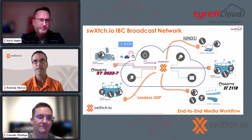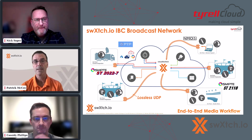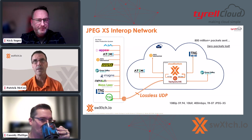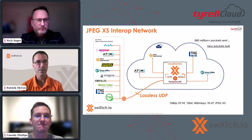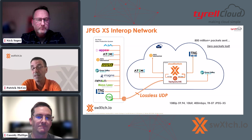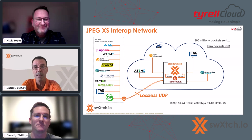And so, we've done some testing with, Cassidy, 70 some different vendors utilizing our cloud switch, our bridge, and our lossless UDP. So it's a great solution. And one of the beauties, as Cassidy referenced, was the high bandwidth aspect of this. We've tested in this JPEG XS interop where we were sending 400 meg JPEG XS streams from all these different vendors on the on-prem side into the cloud, where we were then delivering that to various endpoints that you see on here inside the cloud, ATEM, AWS Elemental, TAG, and Grass Valley. And so they were all utilizing the lossless UDP protocol, and they didn't even know it. They didn't have to do anything. None of the endpoints. We handled all of that under the covers.